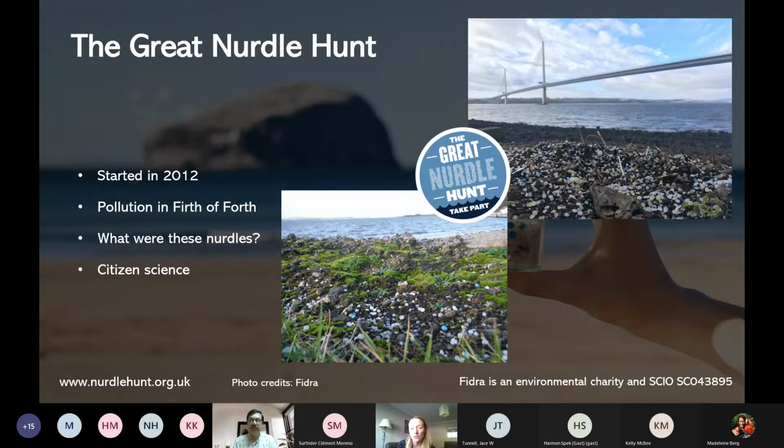So those pictures on the screen there are taken from the Firth of Forth, which is an estuary here in Scotland, and it just shows the nurdle pollution that was accumulating there. So then our founder formally established FIDRA, the charity, and launched the Great Nurdle Hunt project. So there's hopefully our familiar logo in the middle of the screen there that some of you will recognise. It's actually one of the first projects that our organisation worked on. The project set out to learn more about nurdles, document nurdle pollution through citizen science, and engage with industry and others to work out how to come to a solution.